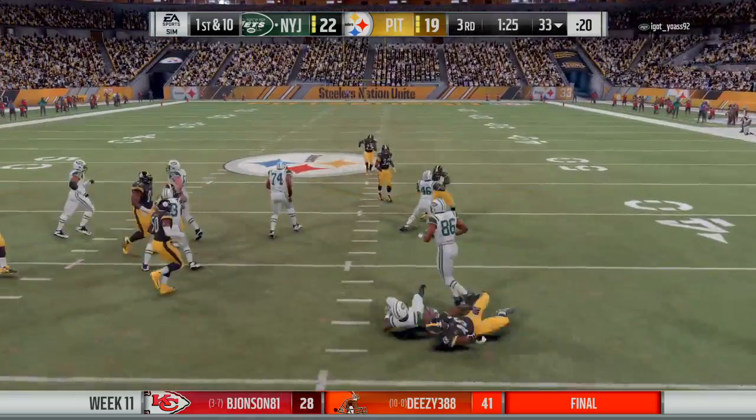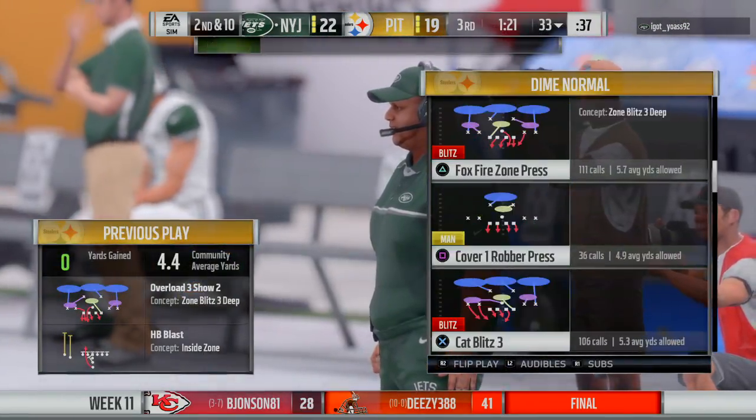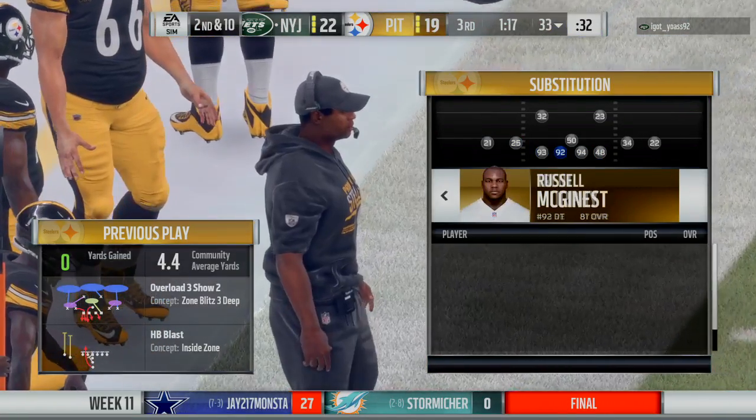On the carry, this is McGuire, and he is swallowed up right at the line of scrimmage. Officially no gain on the play, and it's 2nd down. He's fumbled already once, Charles.